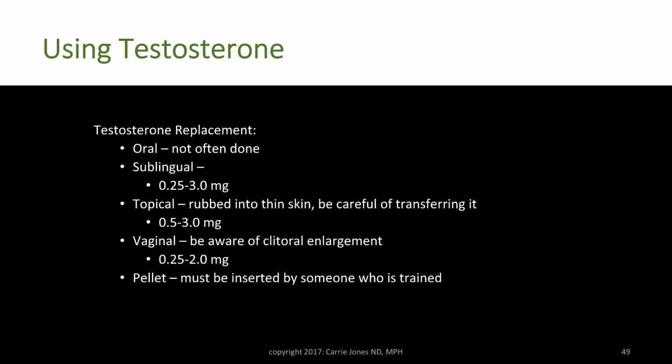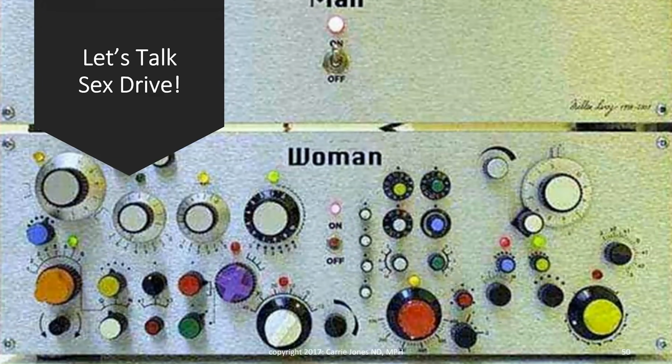A pellet has to be inserted by someone who is trained. But a pellet can be a really great option for some women because once it's in, it can really release the sort of low dose, helpful testosterone. The downside to the pellet is once it's in, if it doesn't work for her, you have to wait for it to wear out.